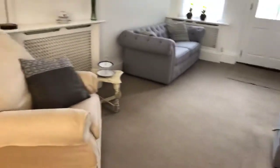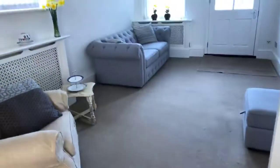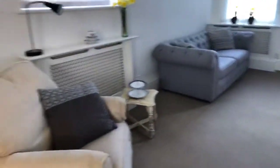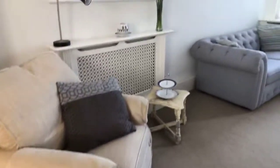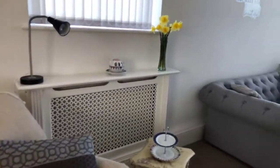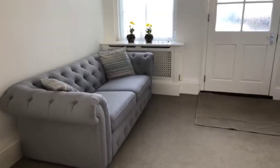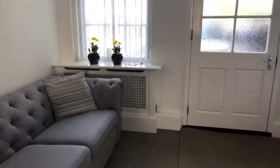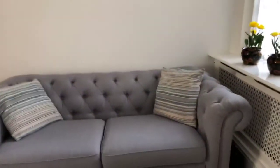Okay, so looking, the kitchen is now behind us. It's a tiled floor in the kitchen. The living area is carpeted. So once again, the furniture is included. You've got an armchair. There's a radiator behind there. Oh, and I haven't mentioned, it is gas central heating in the apartment. And then you also have a door, which is quite handy, out to the rear of the property.